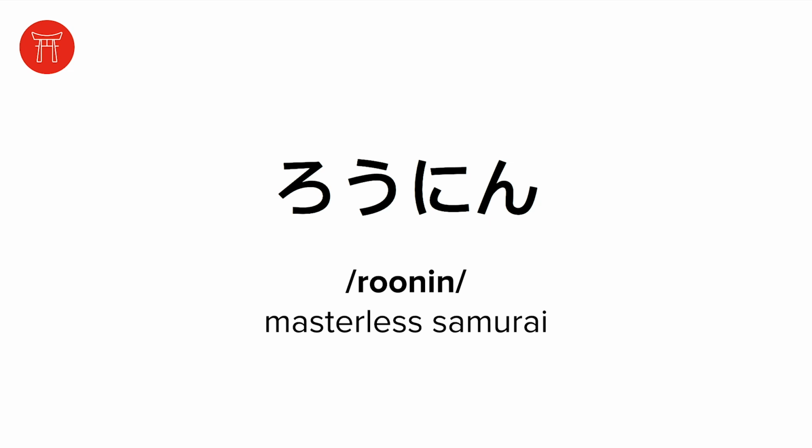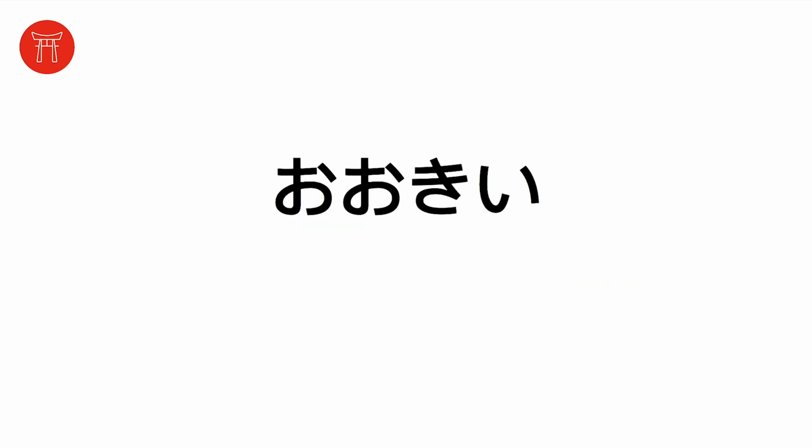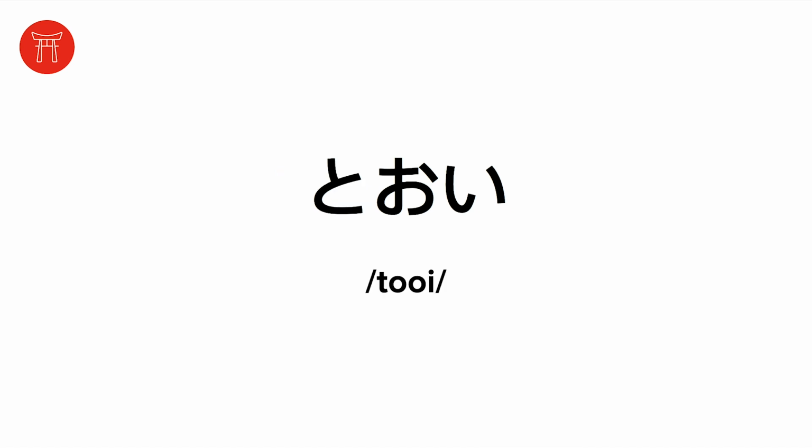And here's an interesting one. Masterless samurai in Japanese is rounin. In a few special cases, we use o instead of u, as in the case of ookii, which means big, or tooi, which means far. And that's it. We've covered what you need to know about long vowels.